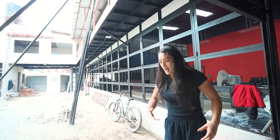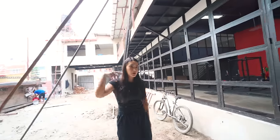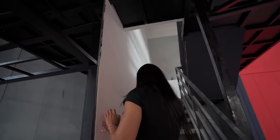Then outdoor space, very tall, so you can actually work out outside. Probably will host classes outdoors also. So let's go upstairs. We're going to have a cute little cafe where you can order food and coffee. Eventually, mostly drinks, pre-workouts, and protein shakes.